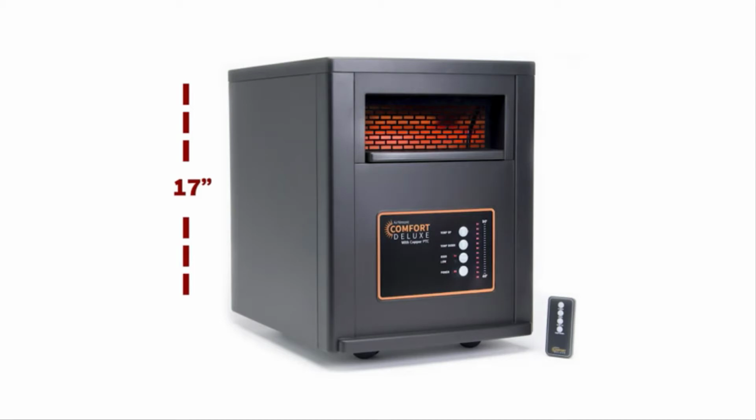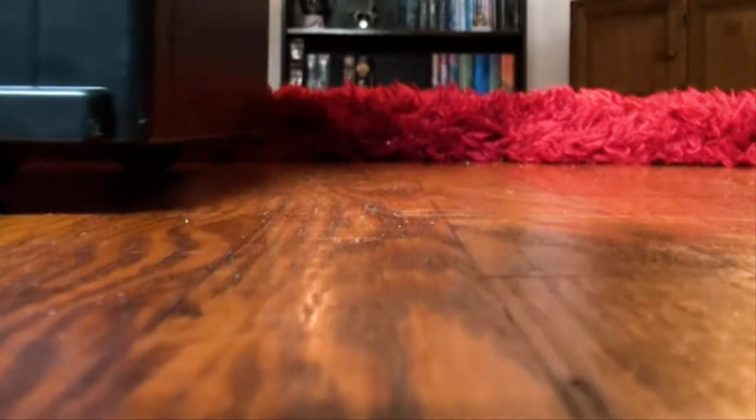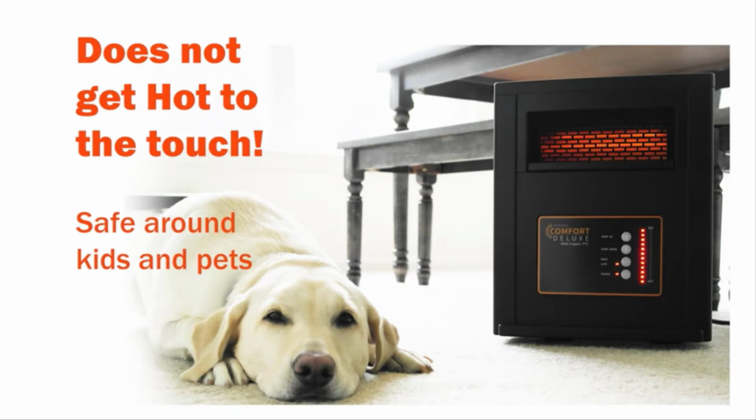At just 17 inches tall, 13 inches wide, and 17 inches deep, the AirNmore is compact enough for some tight spaces. It has wheels that come pre-attached, making it a cinch to move from room to room. Its plastic housing is completely safe to touch while operating.